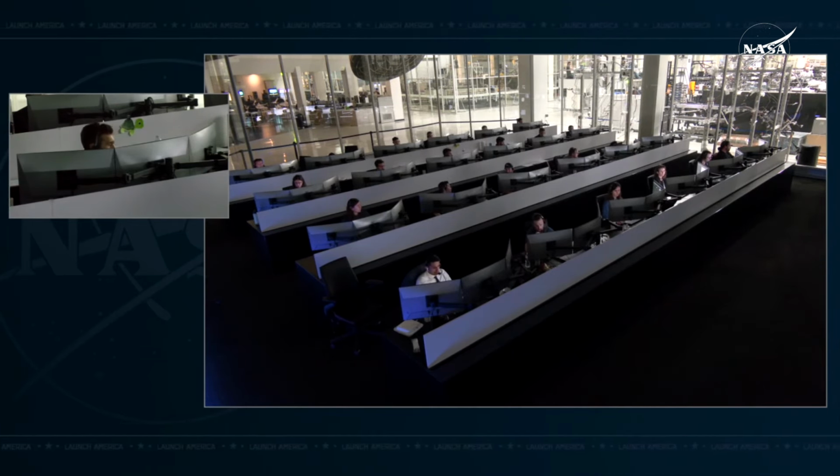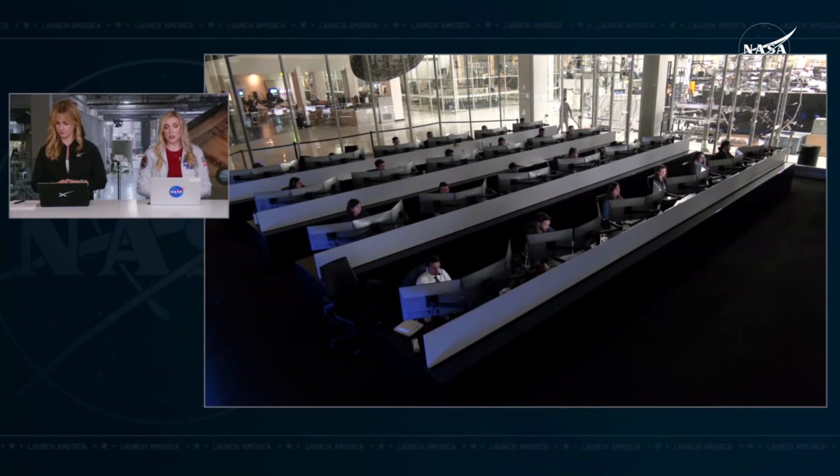And those words from the Corps here in Hawthorne up to the Crew-8, particularly to Matt Dominic, who is the commander of Endeavour, letting them know that they'll see them on the other side of that blackout period, expected to end at 12:23 a.m. Pacific time this morning.